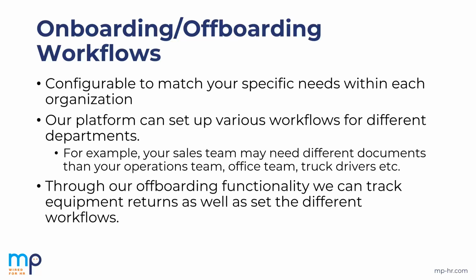With iSolve's onboarding module, you can set up those various onboarding packets for each department. For example, your sales team probably needs different documents than your operations team does, than an office team does, than a truck driver does. Maybe for your truck drivers, you need to get their CDL certification. You can set that up so when you select that department, such as a transportation department, it prompts them to not be able to move through the onboarding process until they upload that CDL certification. So we can configure that for different components.